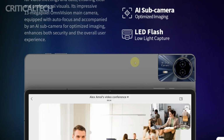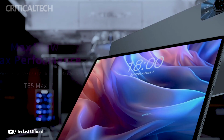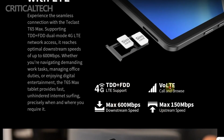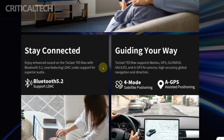The rear camera is equipped with a fill light to improve low-light photography performance. Connectivity options are robust, including dual SIM dual standby with 4G support and VoLTE calls, dual-band Wi-Fi, Bluetooth 5.2 with LDAC audio codec support, and multiple satellite positioning systems for accurate navigation.